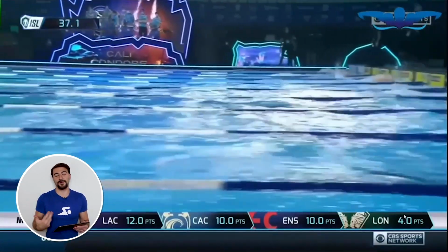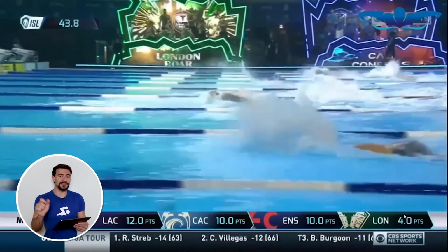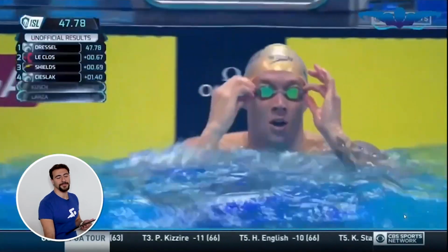And so in butterfly and short course swimming especially, breaststroke and fly, when you're doing an open turn, you want to be in and out of the wall as quickly as possible. And actually, Caeleb Dressel is the fastest person in the world to be able to do this. But he didn't really do it here. It didn't really matter. He was still the first man to go sub 48 in this race.